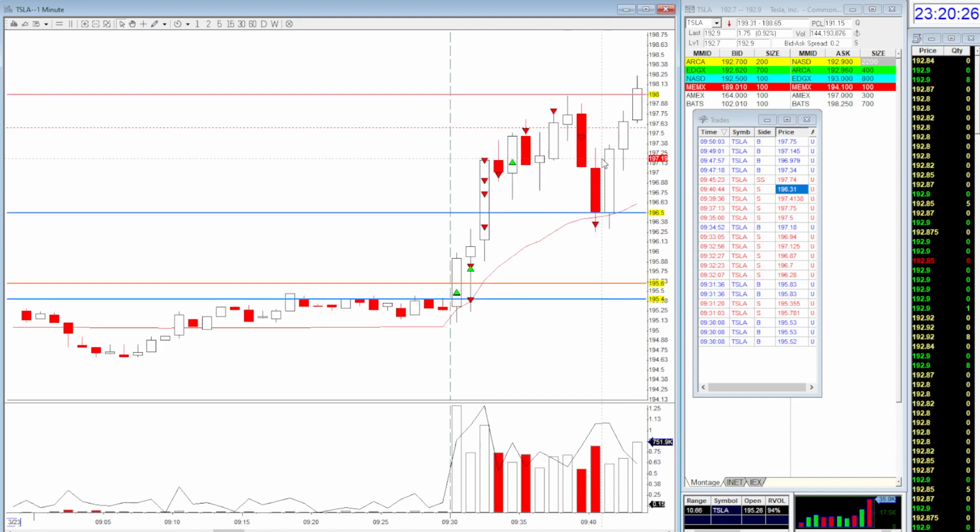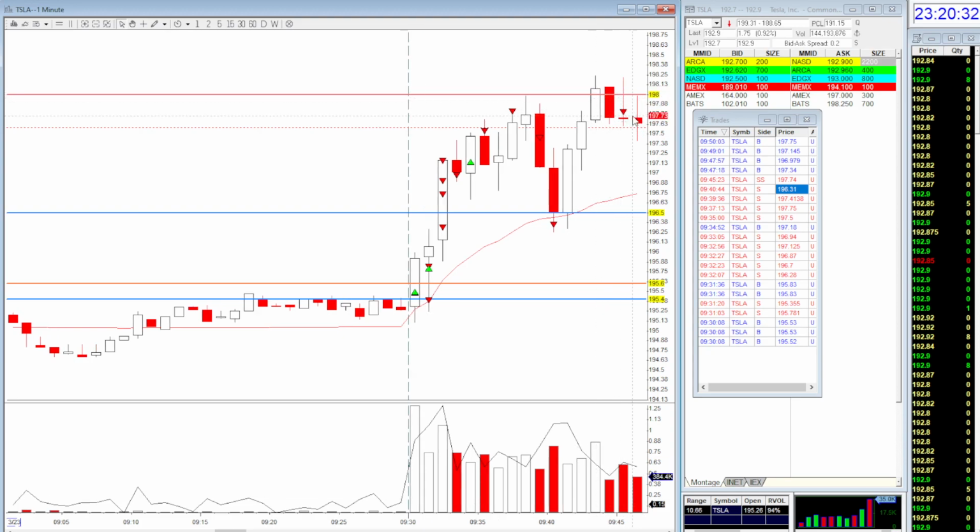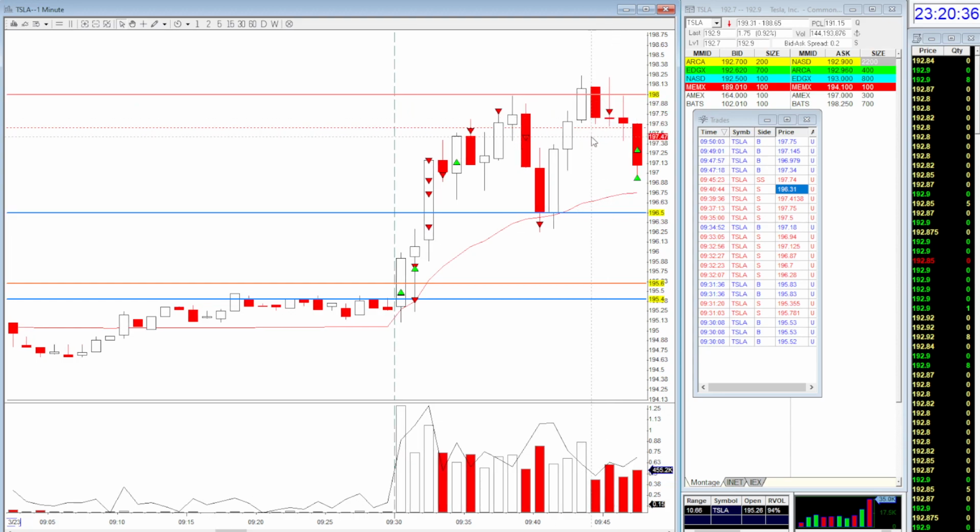And then this happened. I didn't chase it, but when I saw I was rejecting 198, it made this reverse hammer. And then I took it short, so 197.74, because I was all out here, right? So I missed the move up. And I said, okay, maybe I was.